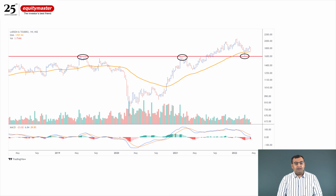Larsen and Toubro, the big elephant with a market cap of, as I said, 2.5 lakh crores, and this is the only stock with a market cap in the highest league of more than 1 lakh crores. Now, with multiple businesses and a small pie of defense in L&T, if you look at the chart structure, we broke out at around 1600 levels and retested those highs. Once the retest happened at around 1600 levels, the momentum went higher. Though it's been consolidating at the higher levels, the 50-week exponential moving average is playing a strong support zone for L&T.